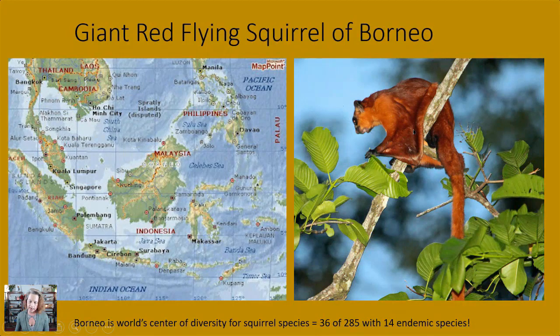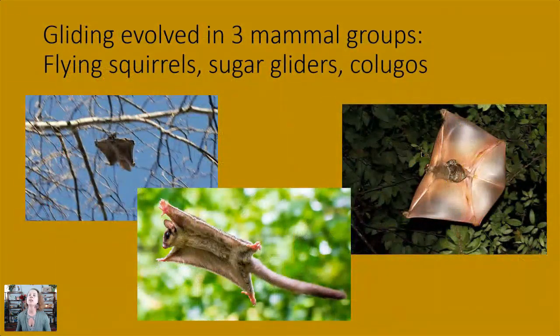And you can see the membrane here that is linking their forearms and their rear arms together to help them glide. They don't really fly. The only mammals that truly fly are bats. And you may have joined me for one of my many bat sketching workshops because I love bats. But anyway, they glide, or it's called parachuting also.